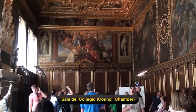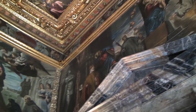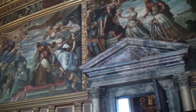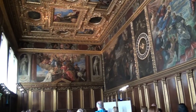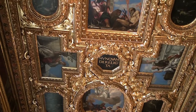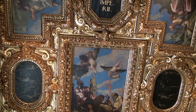The Sala del Collegio, or Council Chamber, was the room of the Doge's hearings. Like other rooms, it was designed by Palladio and built by Antonio da Ponte. The room is decorated with paintings by Paolo Veronese and Jacopo Tintoretto. The ceiling is one of Veronese's masterpieces and celebrates the good government of the Republic, together with the faith on which it rests and the virtues that guide and strengthen it.